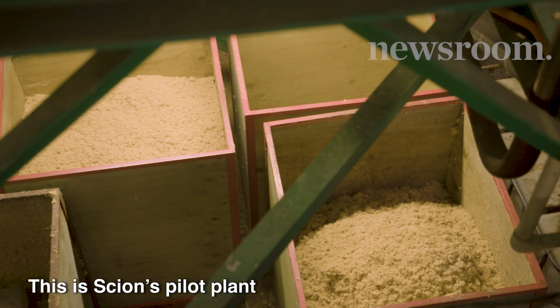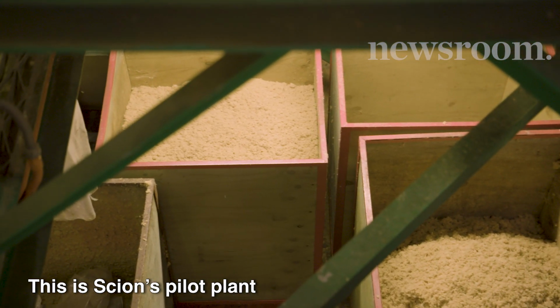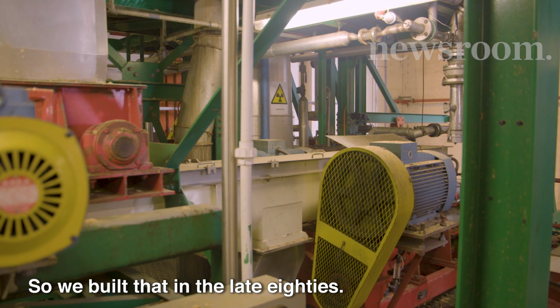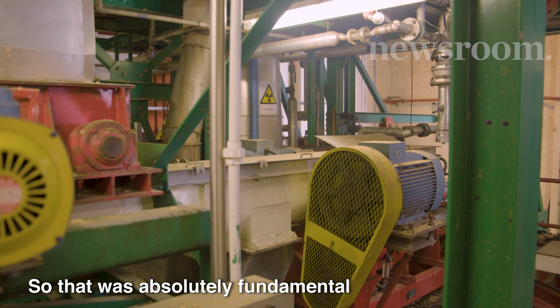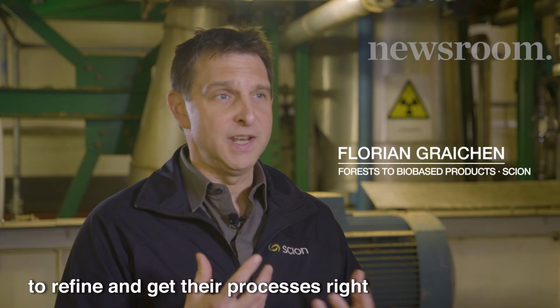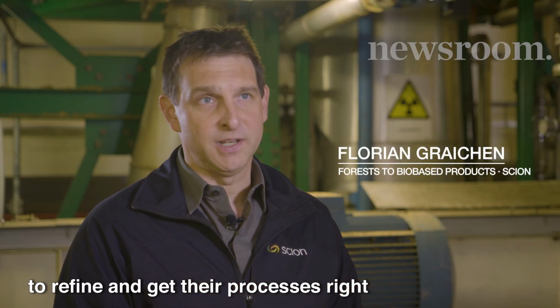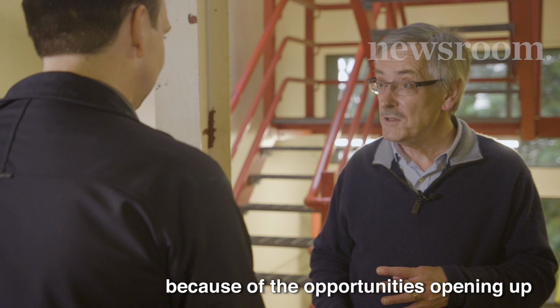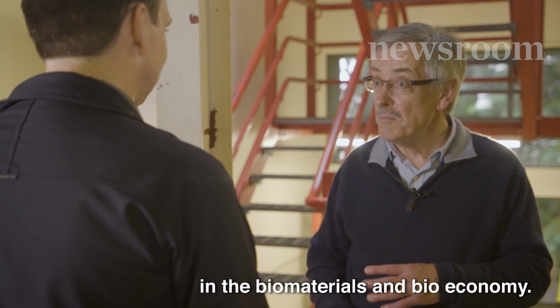This is Scion's pilot plant for fibre and pulp processing. So we built that in the late 80s. So that was absolutely fundamental to help New Zealand's pulp and paper industry to refine and get their processes right around pulping, around fibre production. But this is also a plant with a bright new future because of the opportunities opening up in the biomaterials and bioeconomy.